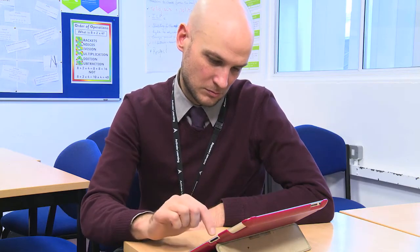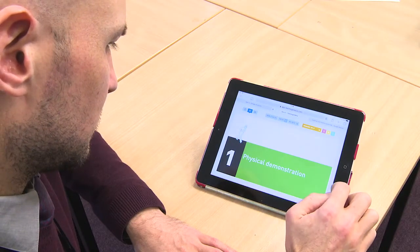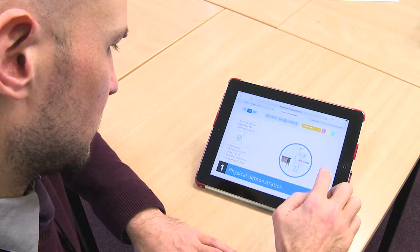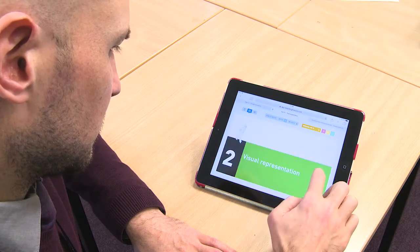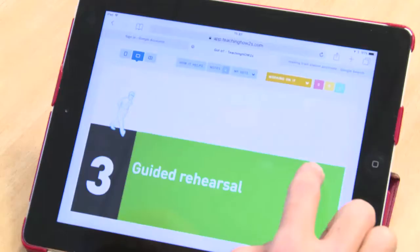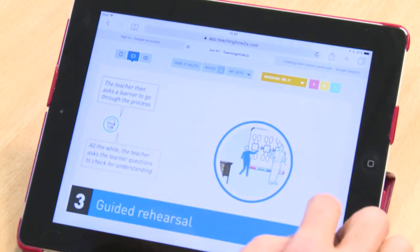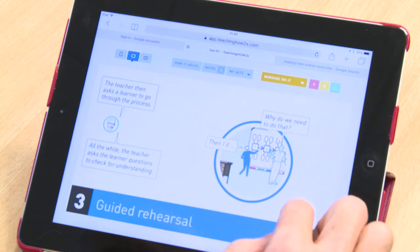What's nice about the how-tos is this as and when needed. So whenever I have the time, I can dip into the how-tos and find something that I can try. It's there when I need it. So if I've had an observation and they've said, oh, your assessment for learning needs improvement, I know that then I can go to the how-tos and find that tool. So it can be individualized very much to what my needs as a teacher are, or what they've been identified as by peer observation or even Ofsted standards.